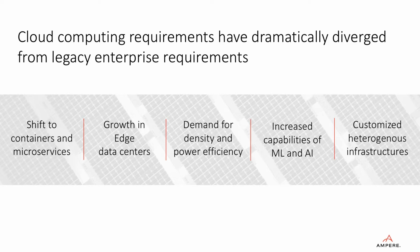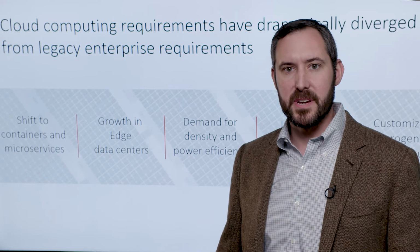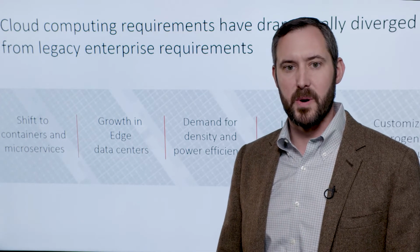Also, with the emergence and the growth in AI and machine learning, this has increased the need for compute capabilities across the entire infrastructure. And lastly, as cloud service providers have optimized their infrastructures, they've moved to more and more customized architectures, especially those that are heterogeneous. They're starting to deploy GPUs for AI training, they're using smart NICs for network offload, and increasingly, they're looking at using non-x86 CPUs in their infrastructure as well.